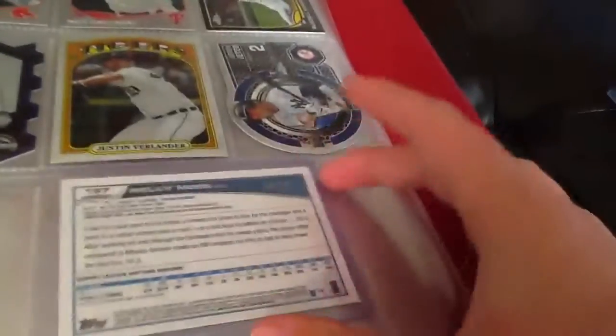And then here's my other auto, guys. Milky Mesa. S75. So, yeah, guys. That's it.